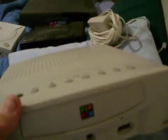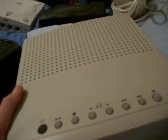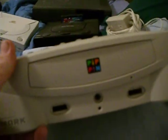This is the Apple Pippin, Apple Bandai Mark Pippin. This is the Japanese model. It was released in 1995 for, I think, $500 or something. Basically what this thing is, it's supposed to be sort of a hybrid between a video game console and PC, which is not a bad idea, but it's not really a terribly great idea either.